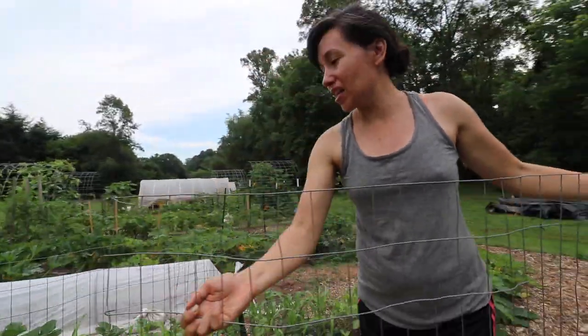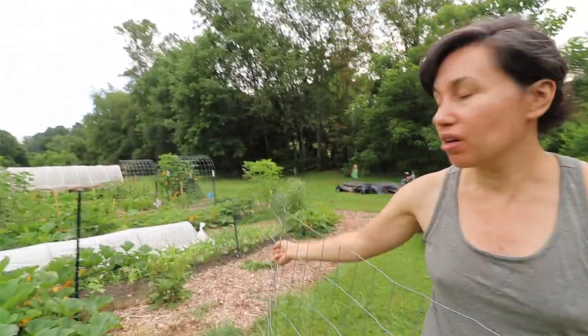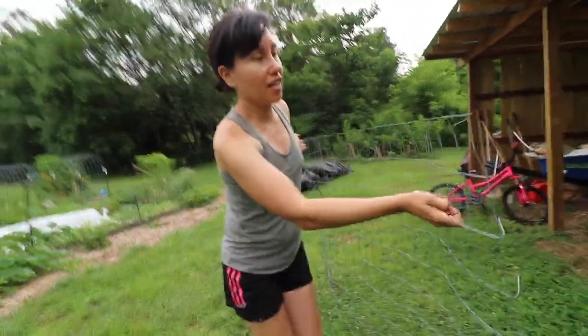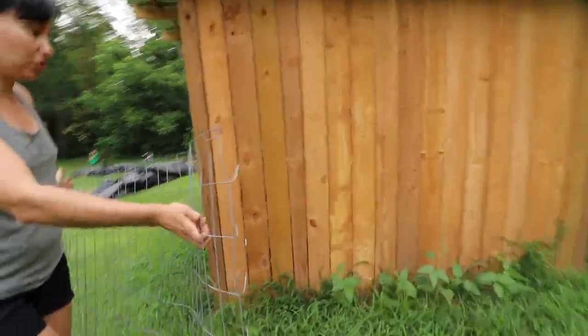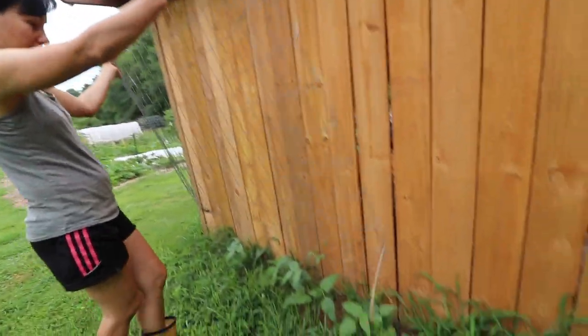Watch out for snakes. I'm trellising up my Christmas lima beans. Where are they at? Well, I have two places for them. One right here along the corn, and another here, which was just an experiment, but they grew, so I was really surprised.